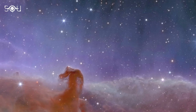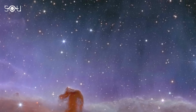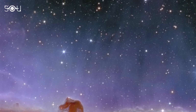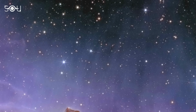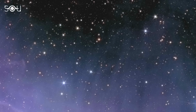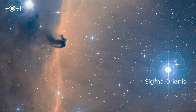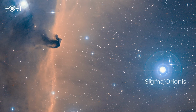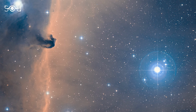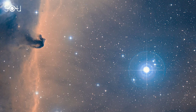However, astronomers are so interested in it because the radiation from the luminous star Sigma Orionis, situated just above the nebula and outside Euclid's range of vision in this image, is causing star formation under special conditions. The ultraviolet radiation from Sigma Orionis lights up the nebulous clouds behind the Horsehead, creating a striking contrast with the Horsehead's dense, dark clouds, which block out the illumination.